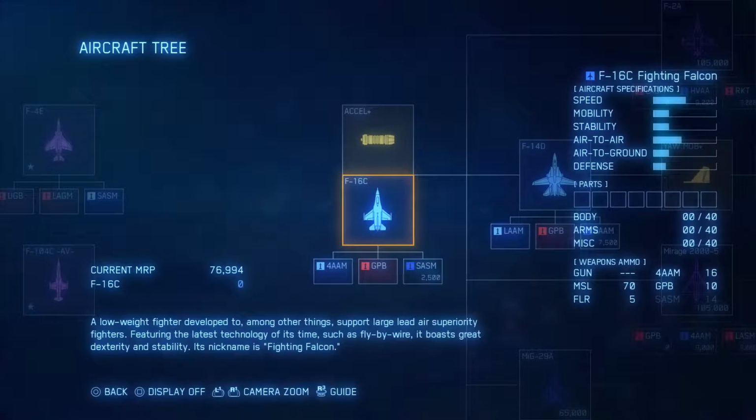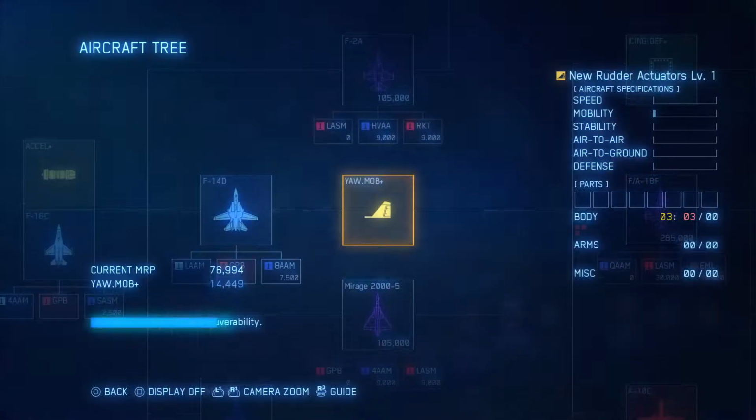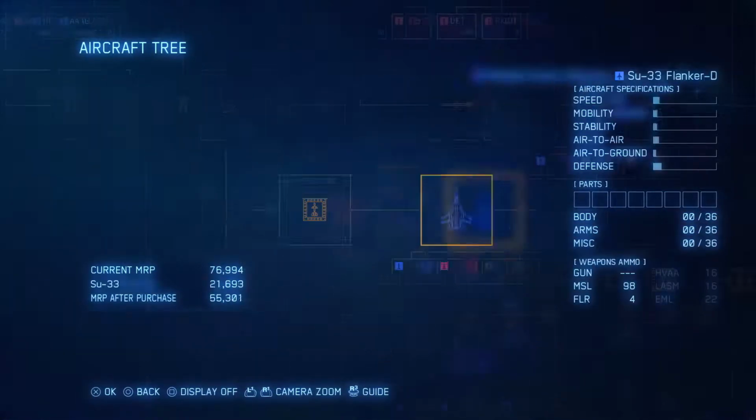But the zero guarantee is great because then you just deposit more funds and it zeroes out, and that's it. It doesn't subtract it from the funds you deposit or anything.